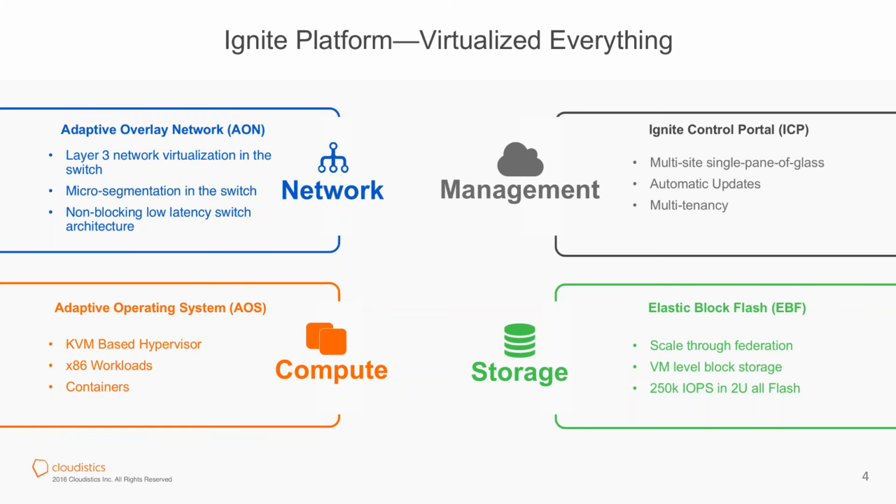So the next thing I want to talk about is our adaptive operating system. I said it earlier, I'll say it again. It's a KVM-based hypervisor. It runs x86 workloads. So you can run anything x86 on here. CentOS, RHEL, Ubuntu, Windows, Hortonworks, Cloudera, Splunk, you name it, it'll run here.